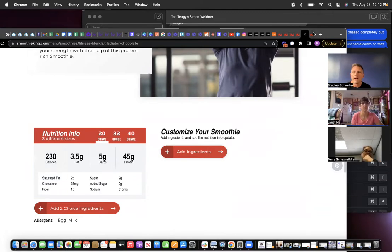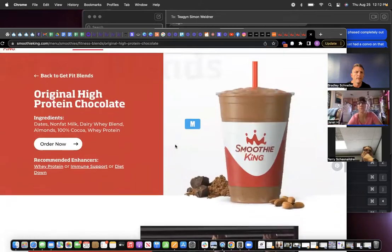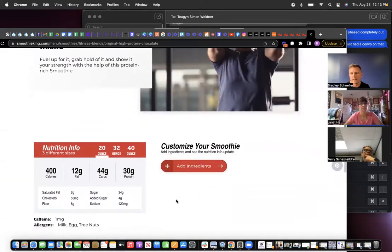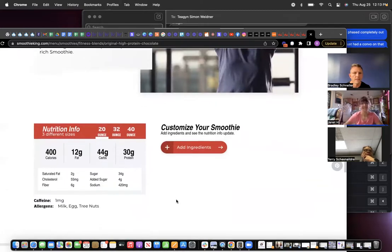All right. And finally, I pulled up the original high protein chocolate just for kicks and giggles here. We have 400 calories, 12 grams of fat, 44 grams of carbs, 30 grams of protein. In terms of a meal replacement for someone like Marna, what do you all think?